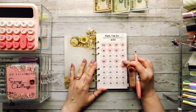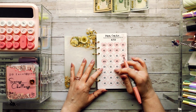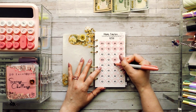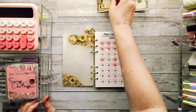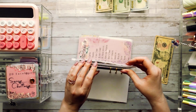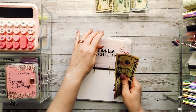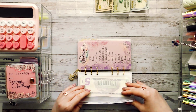Change is good. So in the Mom Can We Savings Challenge for today, we're going to be adding $10 to this one. This one is saving up to do fun things with my kids. So let's color in a 7 and a 3. All right, so let's stuff our $10. I think we're over halfway done with this challenge. All of this money will go into our fun envelope. So we have 10, 20, 30, 40, 50, 60, and $70. The goal of this one is 150, so yes, we are a little over halfway done.